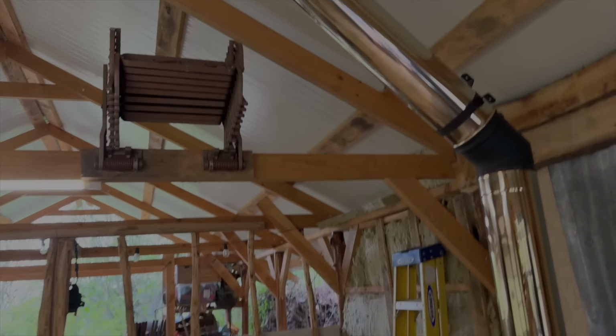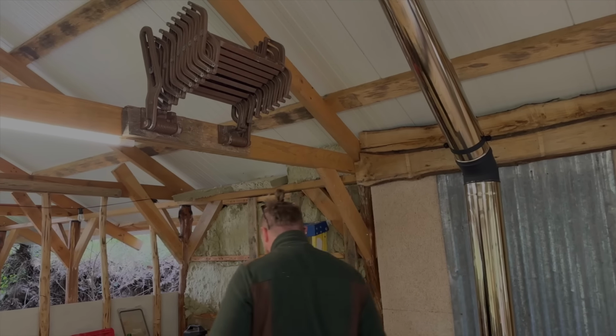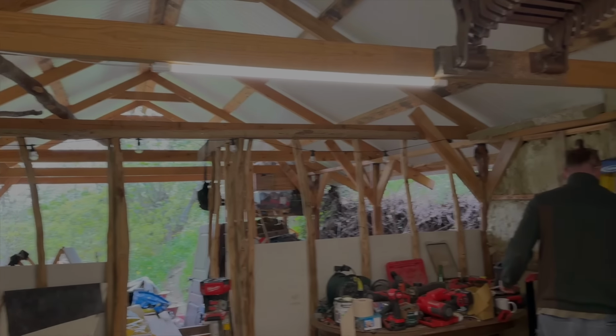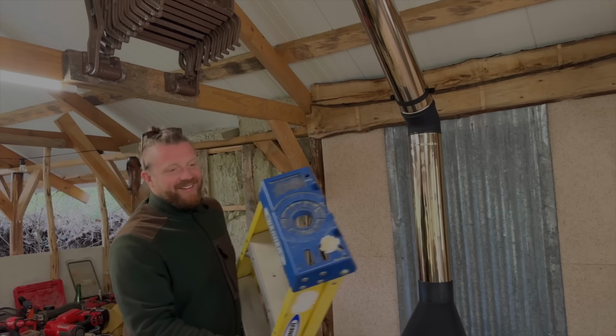And we got lots of comments about the placement of the stairs and the fire. We actually only put the stairs there to test them out. They're not staying there. They are going on this bit up here. So yeah, that was just a little test placement.